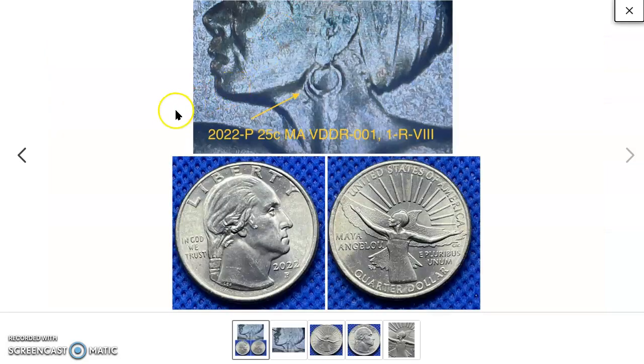So let's go to the next one here. And you probably heard of this one. Now, this is the 2022 Philadelphia, 25 cents. Maya Angelou VDDR001, 1RV8. There you go. Look at the doubling of the earring. What? Yeah, isn't that cool? So you should probably think about or consider getting this as well for this year.